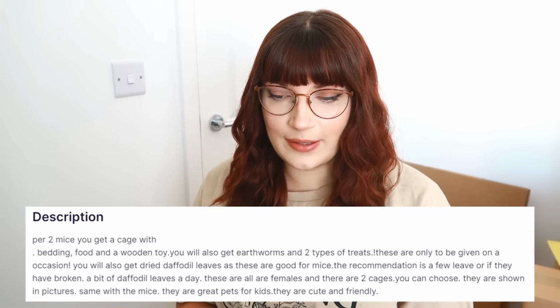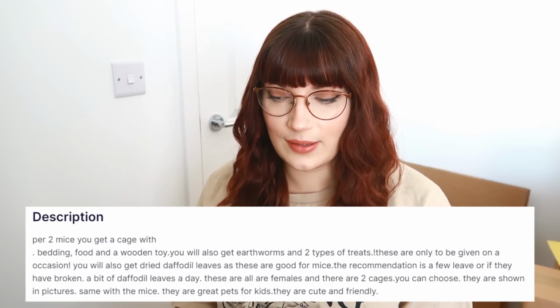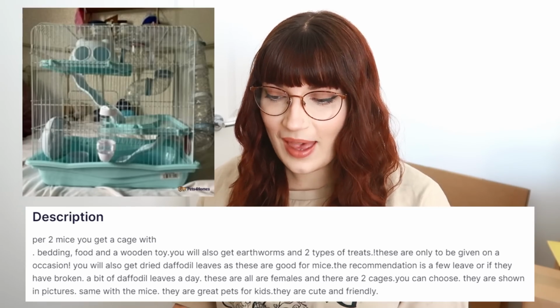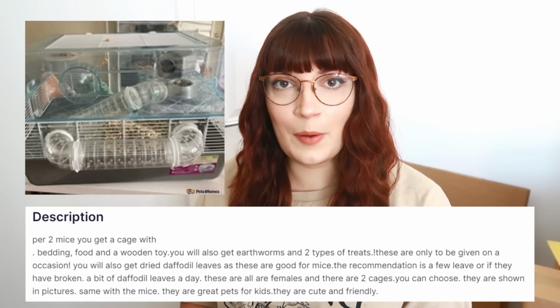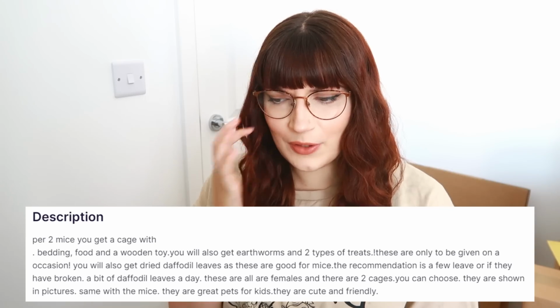But I resorted to looking on selling sites, things like Preloved and Pets for Homes, just to see if there's anyone that is trying to get rid of their mice. And there are a couple of adverts, but this one has caught my attention. So it says, per 2 mice you get a cage. And these are the pictures of the cages. There is this one, this plastic mess, and then also this one, which I think is a Pets at Home cage. And if you know anything about mice, neither of these are suitable or acceptable for mice. So that was the first thing I noticed.